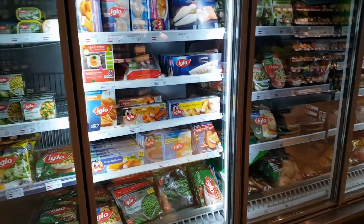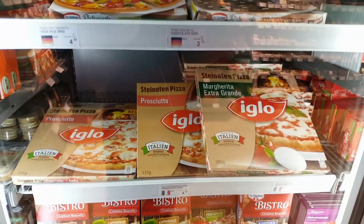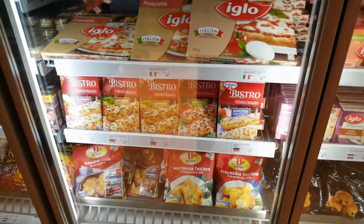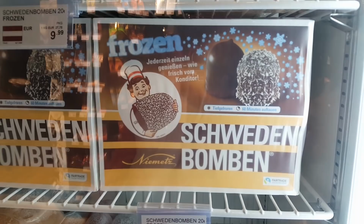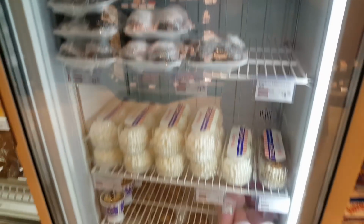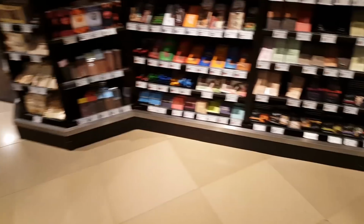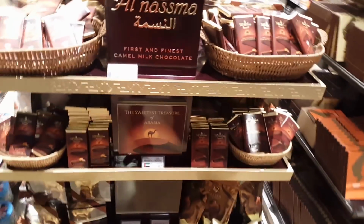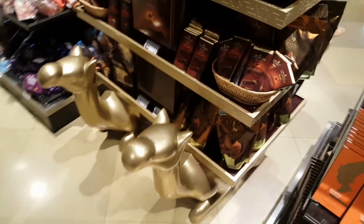But they're not so fancy that they don't have things in the deep freezer, including deep frozen pizzas. So we're not that fancy, but they're probably good deep frozen pizzas. Oh, and the Flylady that we have at home, they call them Schwedenbomben, Swedish bombs. Oh, and the Twinkies again. My son assures me that they are not worth buying and eating. And what is this? Is milk chocolate. Camel milk chocolate. Complete with some camels.